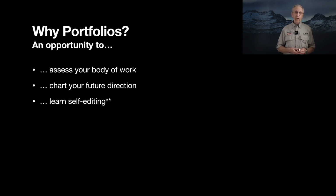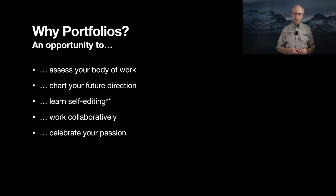Portfolios give you an opportunity to learn the most difficult part of photography, and that is self-editing. Self-editing can be agonizing to people, and indeed it should be, but once you learn self-editing through this process, it will help you in your future work enormously. A portfolio gives you a chance to work collaboratively, and I'm going to talk more about that in a moment. Many of you may think, oh, I don't want to work with someone else on a portfolio, but we're here to maybe challenge your thinking in that regard.